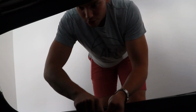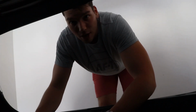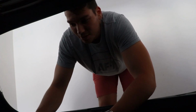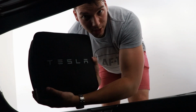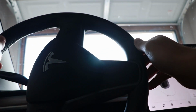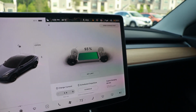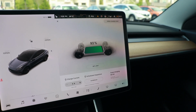So heading to Indianapolis from Columbus, about a 200-mile drive, usually takes about 3 hours, 15-ish minutes. Just packing up the mobile adapter to bring with us, because this is what I use to charge when I'm at home. So we are currently sitting at 93%, and we're about to push off here.